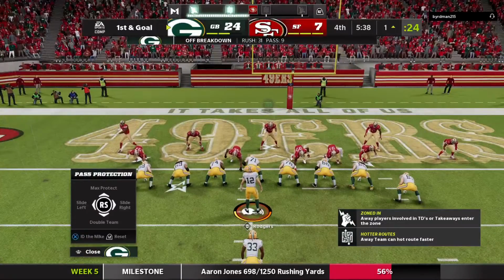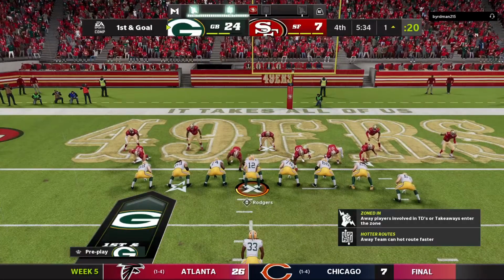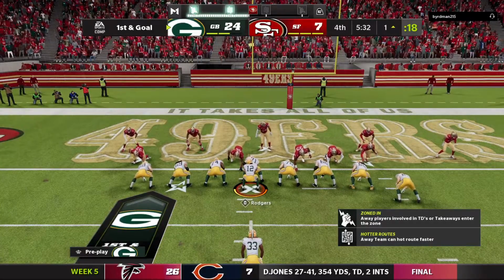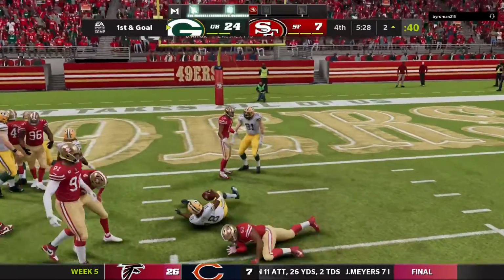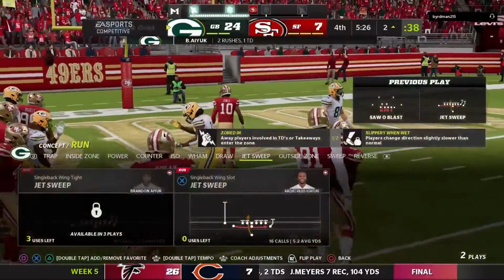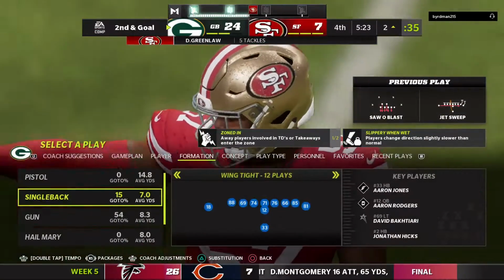They come out with 1 back and 3 tight ends. Now here comes Ayuk on the jet sweep. And he'll actually lose a little bit of yardage here. Back to the 2. It's a loss of a yard there, and it's 2nd down.